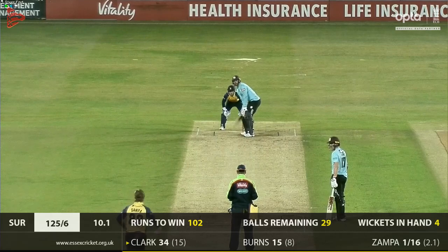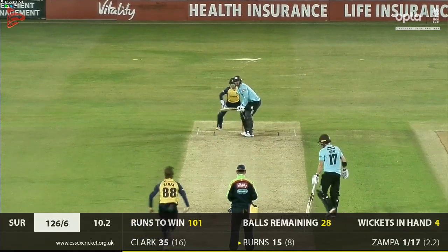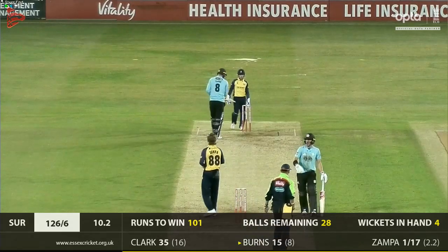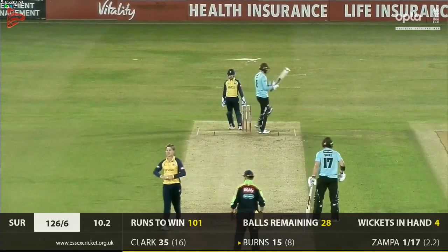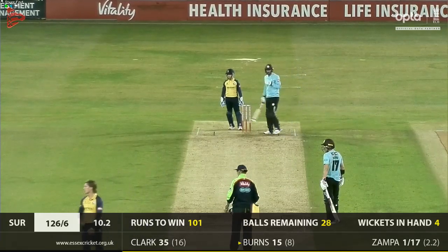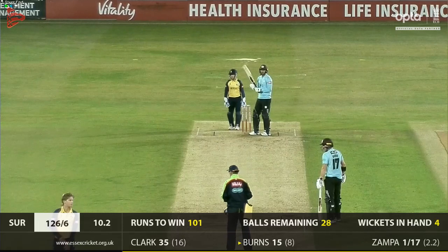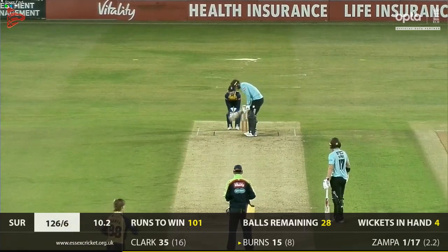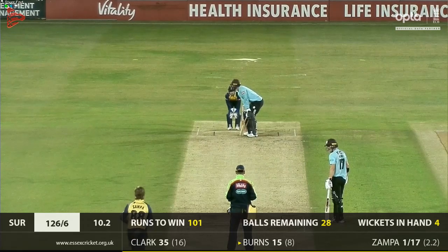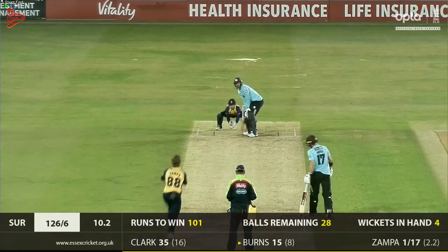Just shows you how many runs were scored in the last 5 overs. I think it was almost 100 runs in the Essex innings. As the first ball here from Zampa is clubbed back on the bounce there, but miscued by Clark. So the first ball is a dot. And didn't really want that with such a remarkable number of runs required in the over, the first ball being a dot. So 102 required, and just 4 overs and 5 balls.